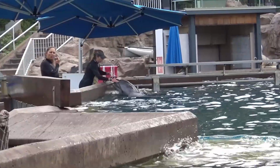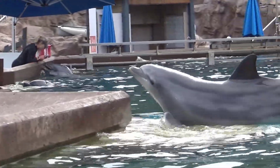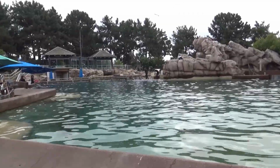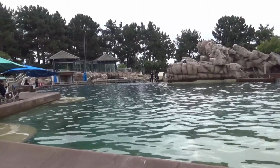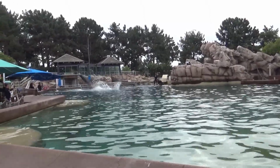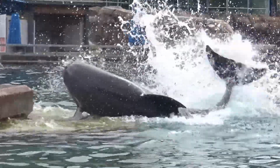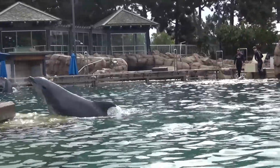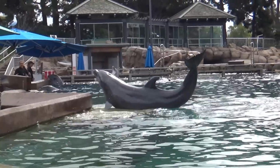I'll set Cascade on a bow this direction. Sorry, Kolohe on a bow. Let's see. I'm going to say Kolohe bow. So they're going to jump. Let's see if you can see a marking on Kolohe that identifies her. She has a white marking on the side of her. Kolohe actually was a dolphin that was in the Navy. We have some dolphins off our coast that work with the Navy.